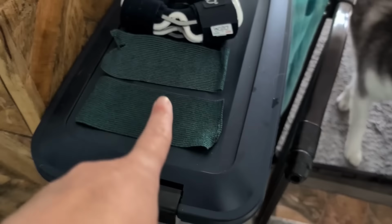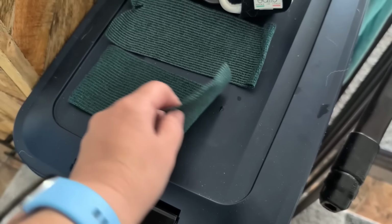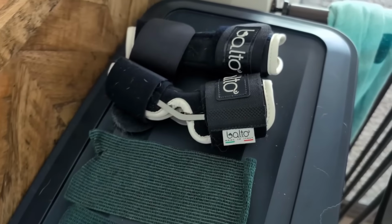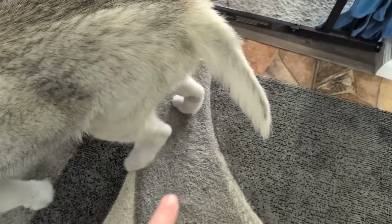First things first, we have to prepare Memphis's braces. So I put this around her ankle. This is vet wrap, and it stops her little ankle braces from sliding down. We put these on her when she walks. These are her Balto braces. We just give her a little bit of stability on her ankle.